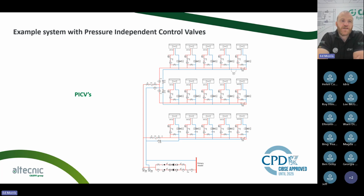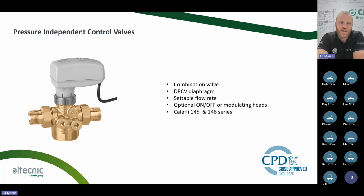An example of the system with the pressure independent control valves, so PICVs. Again, quite similar setup to the DCVs. You look across here, we've got an example of the Cleffi valve here. The combination valve, DPC with diaphragm, it's a completely settable flow rate, and various different options for actuators or operational on and off modulating heads. And the series that we use is the 145, 146.